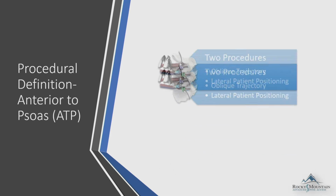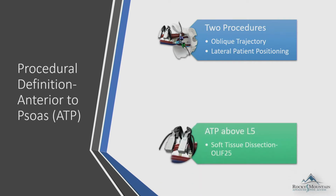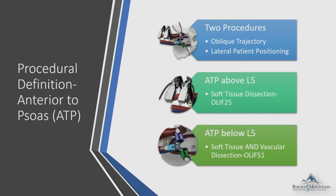Despite the fact that they share a name, I really think we have to stress that when we talk about ATPs, OLIF, what have you, they're really two distinct procedures combined into one with huge utility as the end result. But really the anatomic relationship at L5 is what becomes imperative and critical to recognize for the conversation as it applies to complications here.